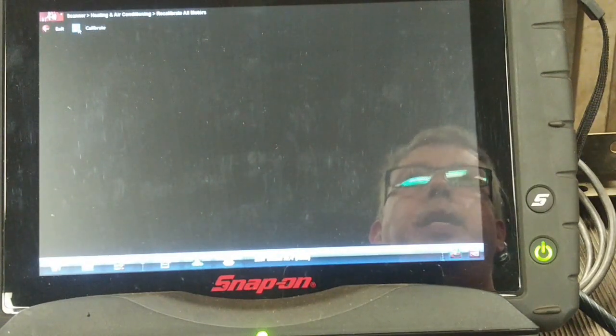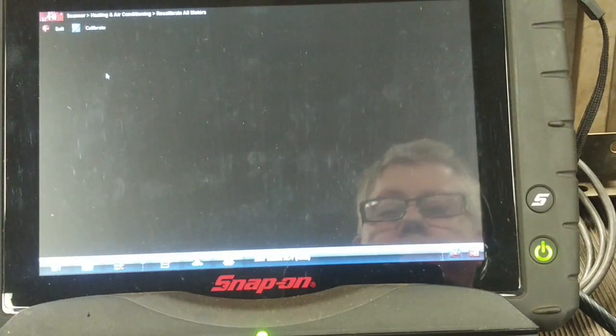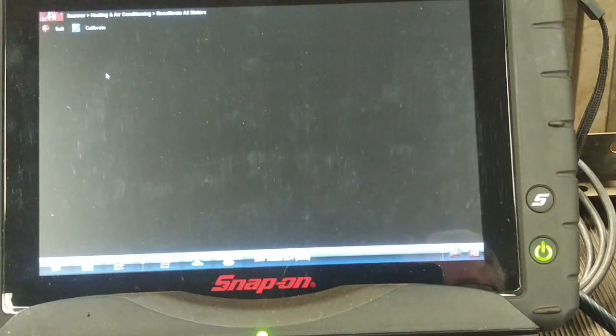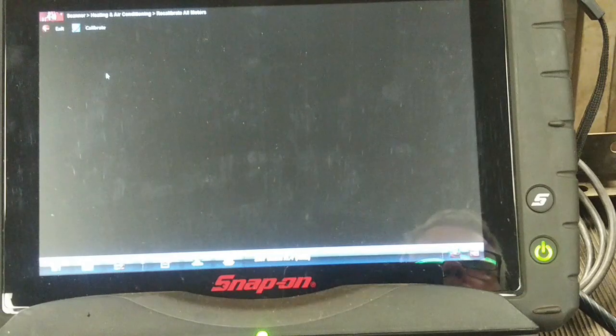Well, I guess there's not going to be any data while we're watching this. It says up to 40 seconds, so we'll watch this and see what it does. It says if you change the HVAC module, the control head itself, you do not have to do the calibration, as it will automatically do it as soon as you start the vehicle. I'm hoping this will actuate the mode doors, run them to their limits, and then see if there's a problem with one of them.